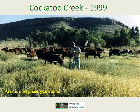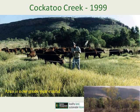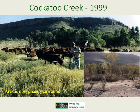By 1999, with planned grazing, this area is now green year-round with lush vegetation because of the planned grazing. This shows the significant difference that holistic planned grazing can create.